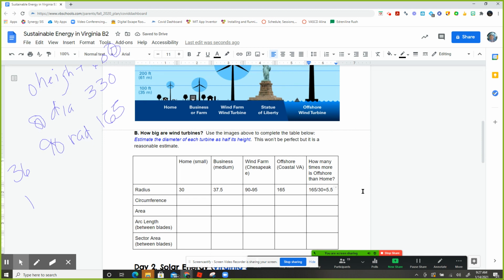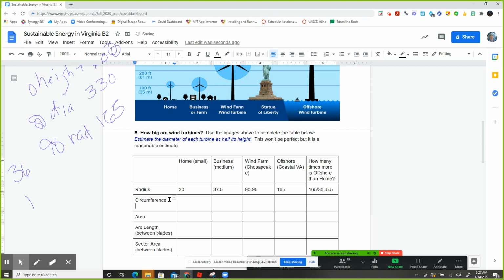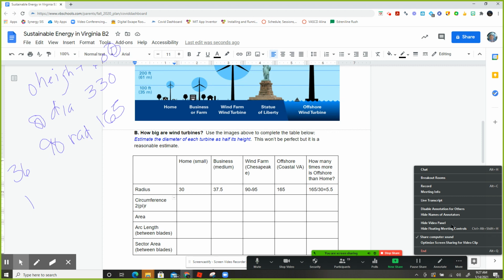So how do we calculate the circumference? Like the distance all the way around? What's the formula for circumference? 2 times pi times the radius? So calculate those for me. Calculate what the circumference difference is, or the circumferences for all of those. And when you have one, put it in the chat or unmute yourself. Let me know what it is.